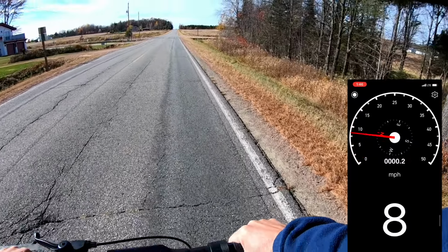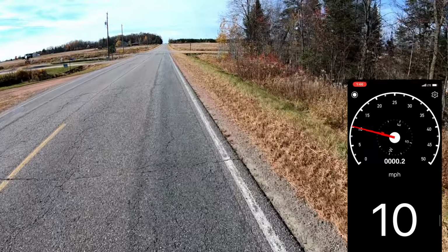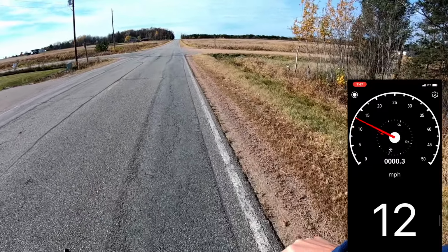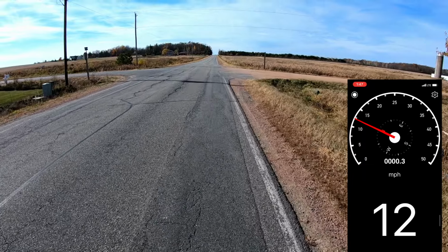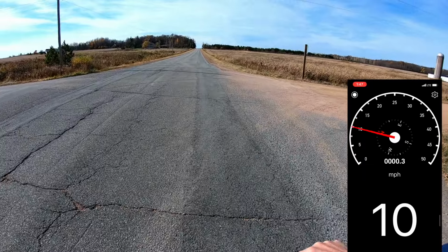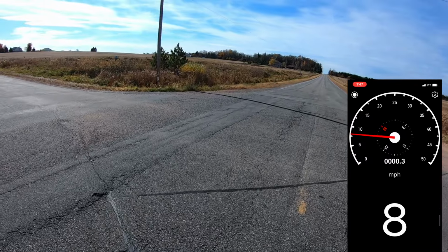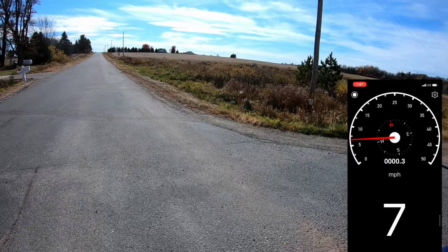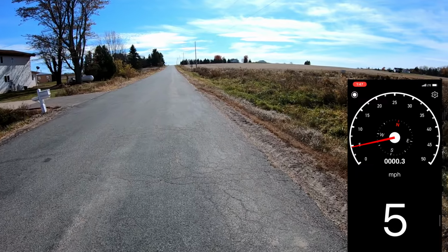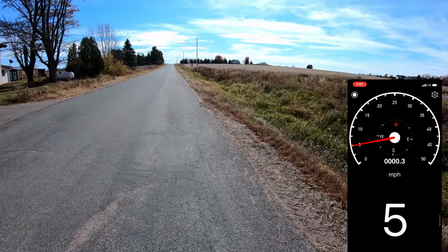Now we're gonna go take a left up here, and we have a pretty good incline, and we'll see how it does going up this hill. I've tested a couple other scooters on this hill before, and they have all performed fairly decent. I know the hill doesn't show as much on the camera, but it is a very steep slope, so let's see what we can do going up this hill.